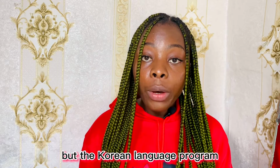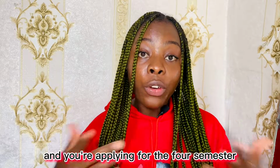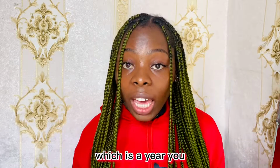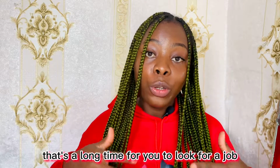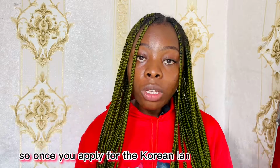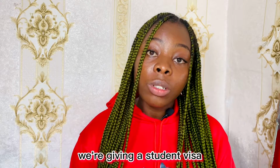But the Korean language program, you can stay 1 semester, 10 weeks, and you're applying for the first semester, which is a year. So you're going to be staying in South Korea for a year. That's a long time for you to look for a job. So once you apply for the Korean language program, you're given a student visa, the D4 visa, not D2 visa.